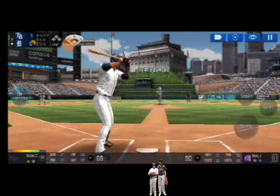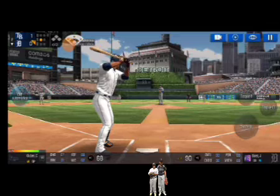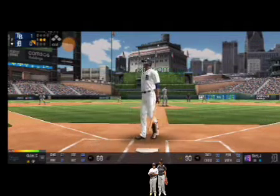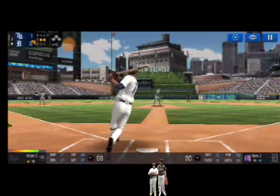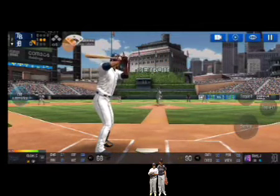Here's the windup and the pitch. He couldn't hold up on that swing. Strike one. He delivers. He swung out of his shoes. Strike. He's in a full windup. And a deep foul ball. Here's the windup and the pitch.